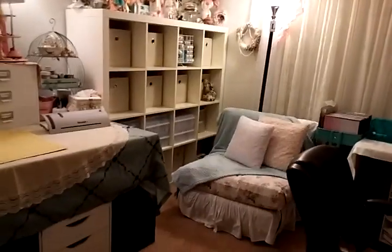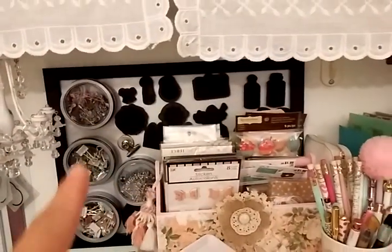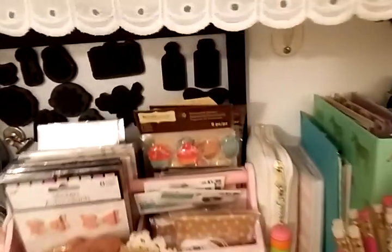I'm still working on something which I didn't show you. This area here is kind of undone or unfinished. I'm going to redo this wall. It's kind of hiding behind the door. But because this magnet board, I guess, has my dies, my, what do you call these? All those. I want to pull it out and maybe put it over here and kind of rearrange this wall.